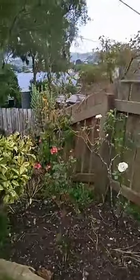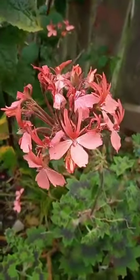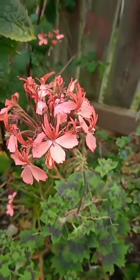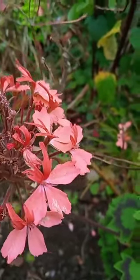And I'm going to show you some flowers before we go inside and talk about what I've been writing for God and me today. So this is called Lotus Lake. It's a salmon-coloured pelargonium, and I really like it. This flower's a little bit fresher. It's just so bright, and I love the shape of the petals.